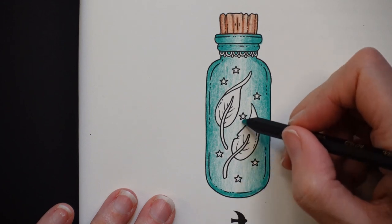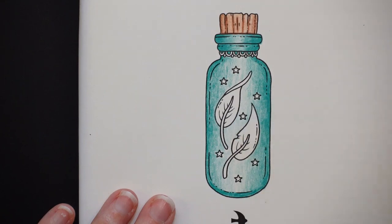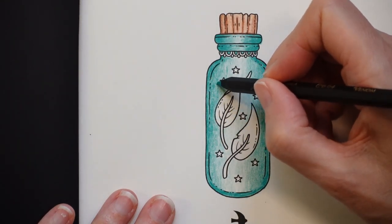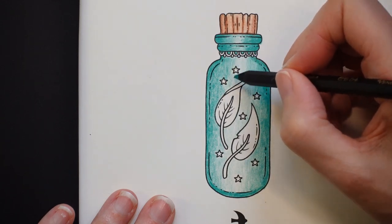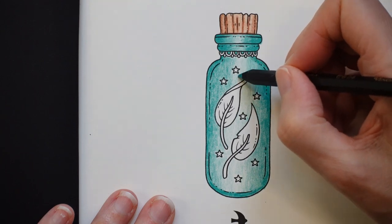So in the centre here, I'm going to leave that quite pale. I'm not going to darken that up too much. But what I am doing here is just trying to even out the colour, making things darker, or trying to make it lighter if you feel that you've got quite a heavy touch.